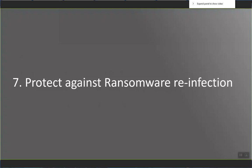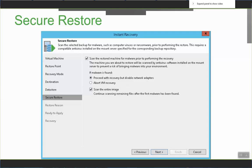Okay, who here isn't afraid of ransomware these days? It seems to be something that everybody is concerned about today. Everybody is nervous of clicking on the wrong file and infecting the entire environment. So as of update 4, and it seems like we have a minority of people actually running update 4 today, we introduced a feature called Secure Restore. Secure Restore is really built around the Veeam Data Labs technology, and it's part of the restore process.